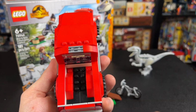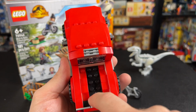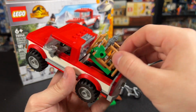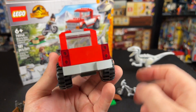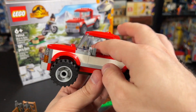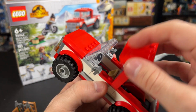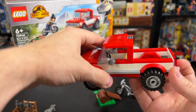I really like the design of the bed. In some respects, I almost wished that it was SNOT and that you didn't see any studs here, but on the other hand, you could put some stuff in the back of the truck if you needed to transport or haul, and that's pretty cool too. I really like the windows in the back. There are no doors, but you just lift the roof off and you can fit one minifigure inside. I wish that you could fit two, but regardless, I do really like this truck build.